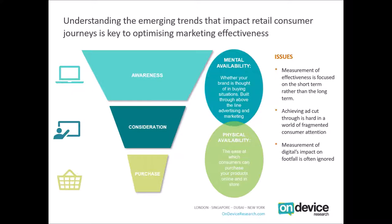And then finally, we have to acknowledge that while digital is fairly well geared up to tracking ad exposure or linking ad exposure to online sales, it's not quite so effective at linking ad exposure to in-store purchases or physical footfall. And we'll discuss some of those methodologies and findings later as well. So that's broadly the framework that we will consider when we talk about how we measure the effectiveness of digital marketing for retailers. While we acknowledge that mental availability is important and that physical availability is important, let's have a look at what some of the key disruptors are to both mental and physical availability at the moment.